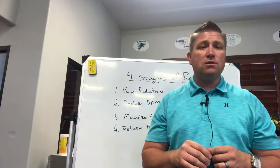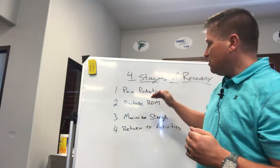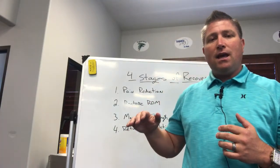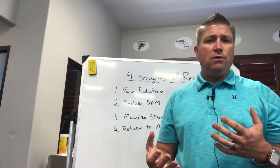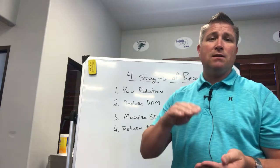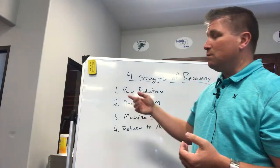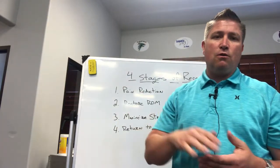So we start working on strength just as soon as we can, in conjunction with decreasing the pain and restoring the range of motion. We don't want to jump into strength too soon when it's not appropriate, because sometimes we jump into strength too soon, and that leads us back into number 1, where we've caused more pain and we end up just starting over again.